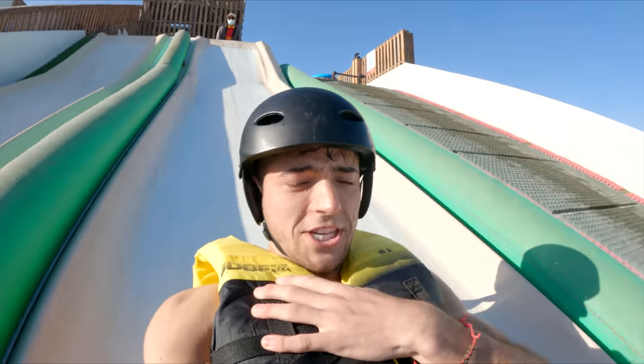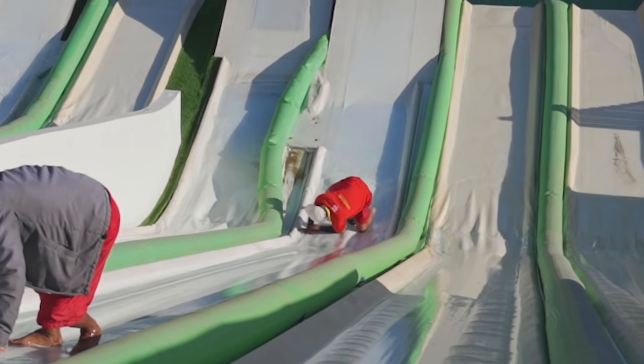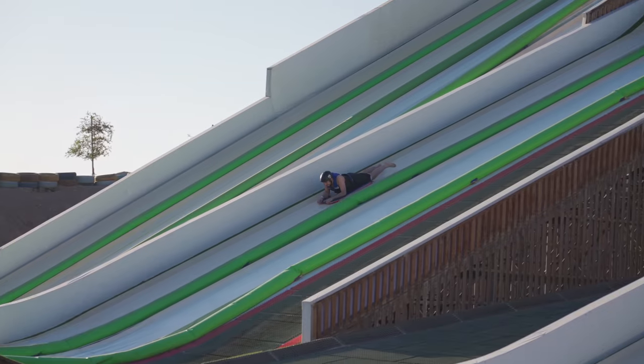Any advice? No? Okay, no. Just go. Oh, I don't really know what they're doing, to be honest, but they're checking for something. That's gonna be scary. I'm really gutted right now. Apparently it's not safe because it's dried out and you won't slide fast enough, which is a shame.